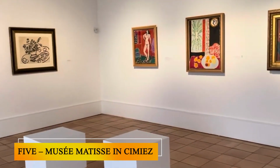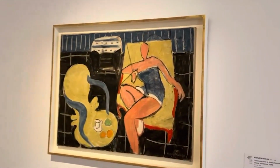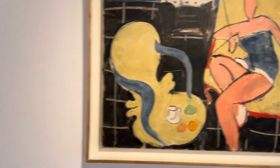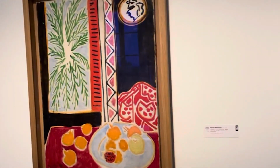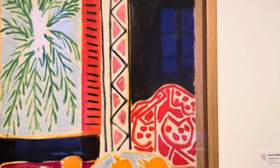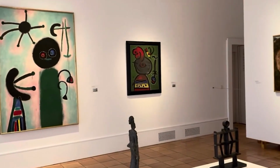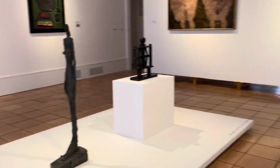5. Musée Matisse in Simiez. High on Simiez Hill, where ancient Romans once bathed, stands an apricot-colored Genoese villa housing the life's work of Henri Matisse. The painter moved to Nice in 1917 for its fresh air and luminous clarity, capturing sun-dappled interiors and cerulean seas through cutouts, sculptures, and vibrant canvases.